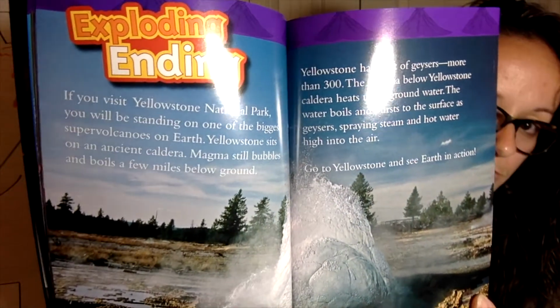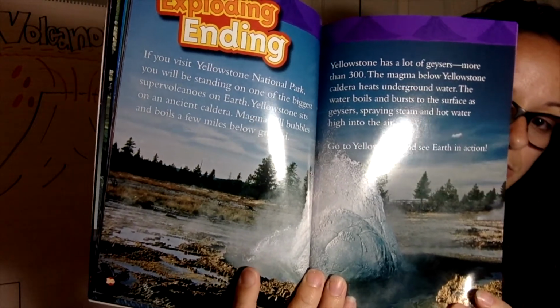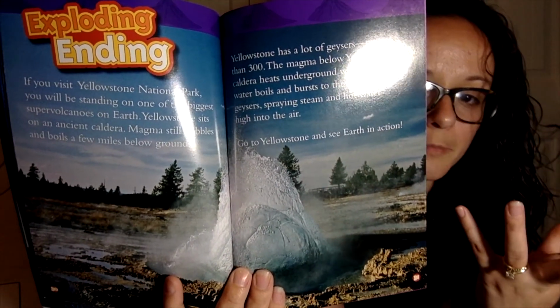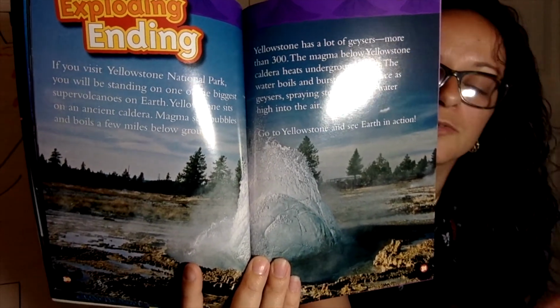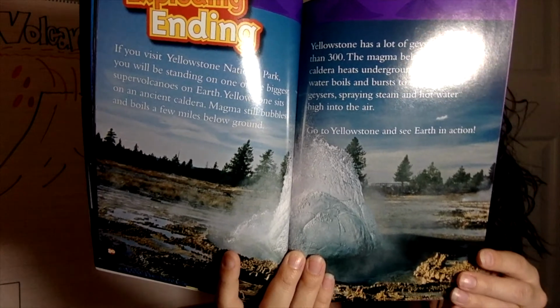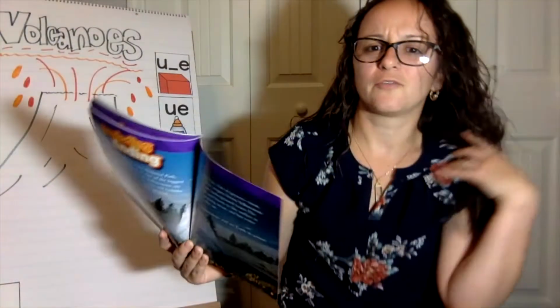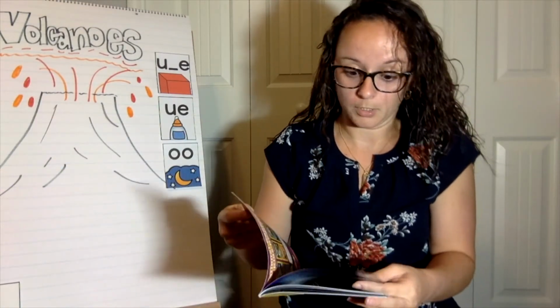So here's Yellowstone Park, and here's one of those geysers. So that volcanic magma boils the water that's underground to create those geysers, which push the water upward. Kind of creates like a volcanic eruption, but with water, very hot water, boiling water.